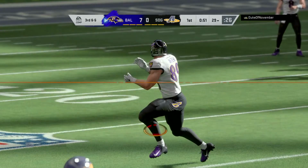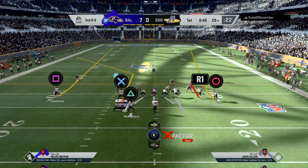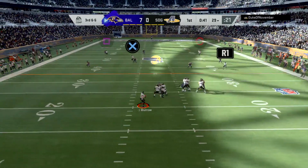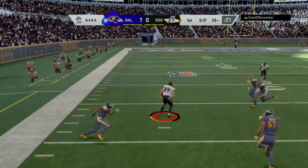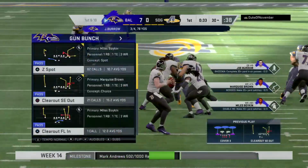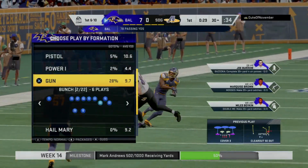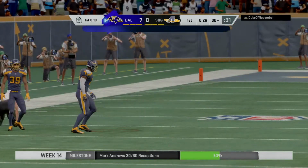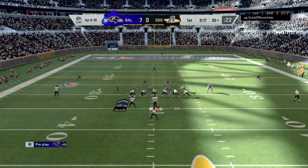Back to throw. Looking left side, Andrews with it, complete. And he gets all the way down to the 30-yard line. It's a big play there for Baltimore. And even 40 yards. So the big play has him all the way down to the 30 now for first and 10.